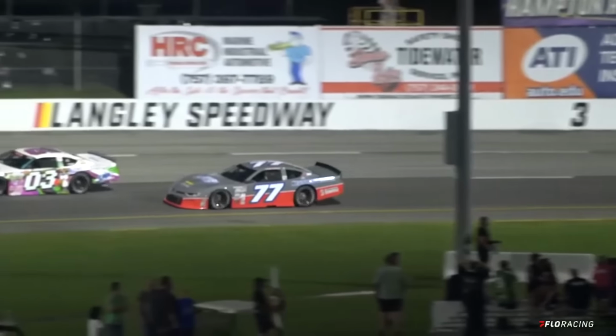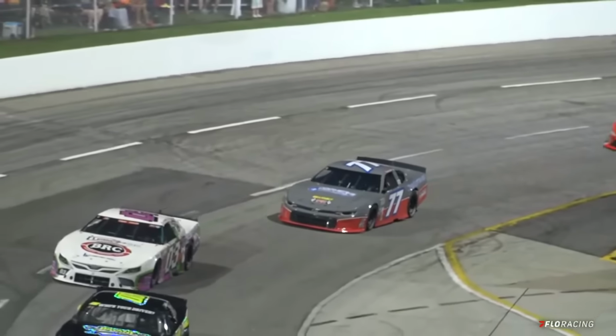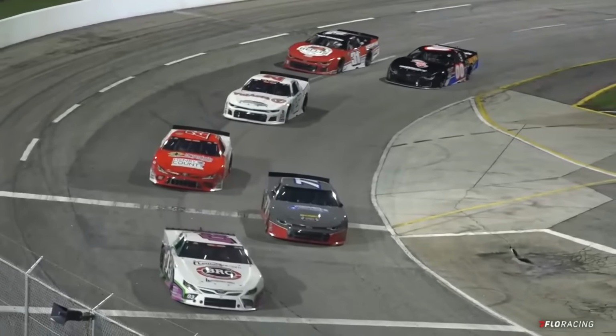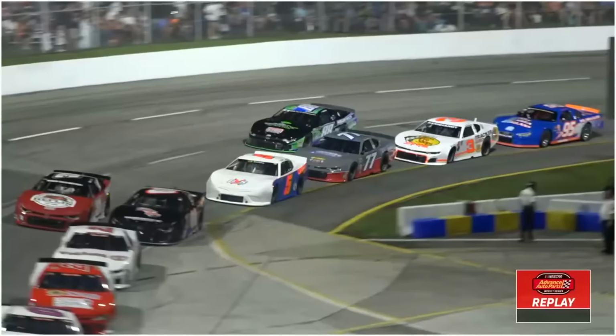But man, it's a terrible break for the 77 because they're all out there just trying to save tires right now, but race at the same time. And now the 55 machine, all that advantage, she gone. And Trevor Ward was running at about 19th position. Earnhardt Jr. about 20th as we look at the FloRacing replay.